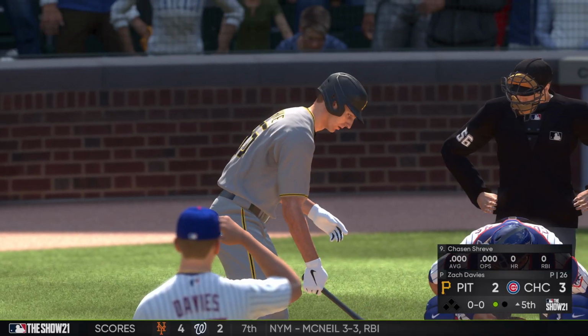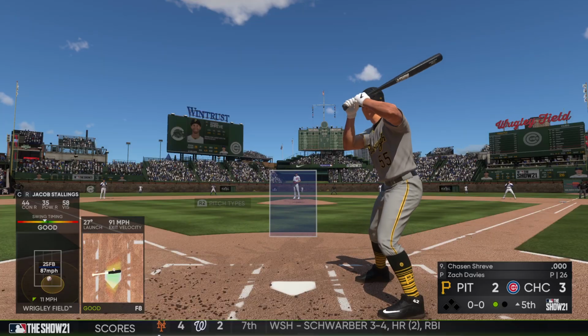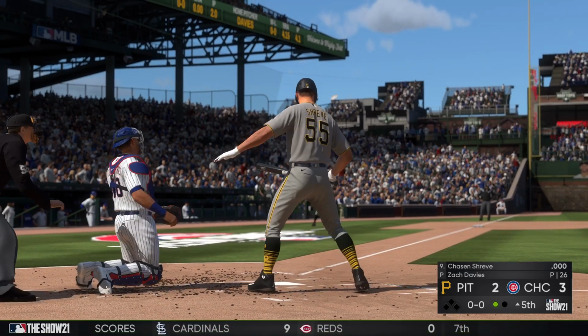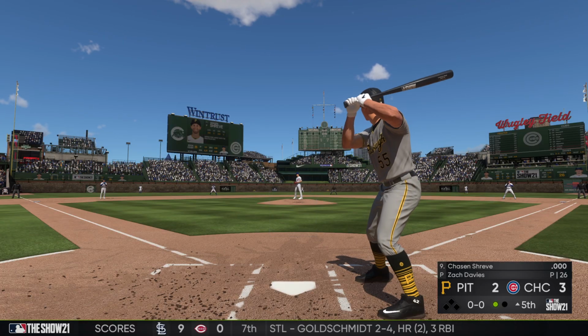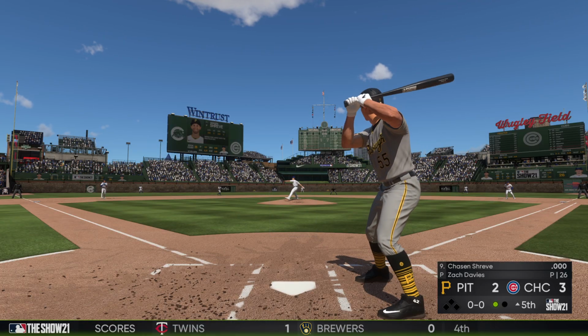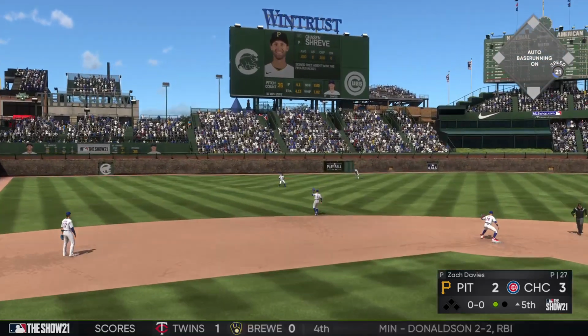Digging in will be Chasen Shreve. First at-bat of the game for him here in the fifth, as he was a late entrant into this one. Now time is asked for at home plate and granted by the umpire back there, Earl Hendricks. Here's a fastball that he shoots on into left center, and that'll fall for a base hit.